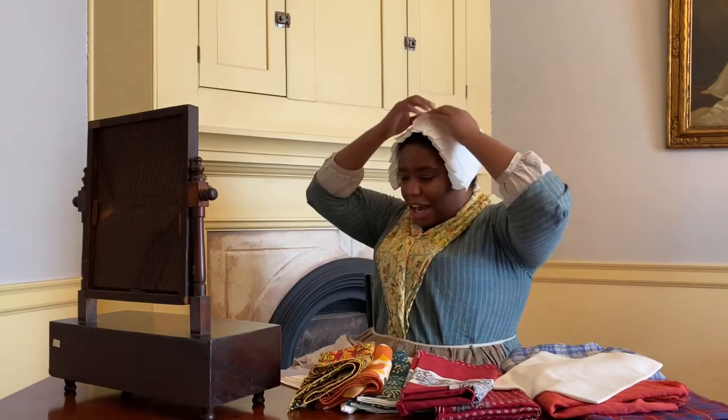Usually images are staged, so because of how involved paintings and drawings are, a lot of times they're staged. Maybe the person isn't even in the room, or sometimes they're not even alive when it's painted. So I can't tell you for sure what it means that most of the images we have of African-American women during this period, they don't have any type of head covering. But from my experience, I sometimes wear a cap.